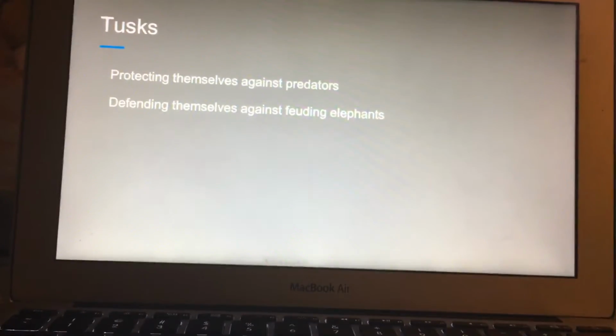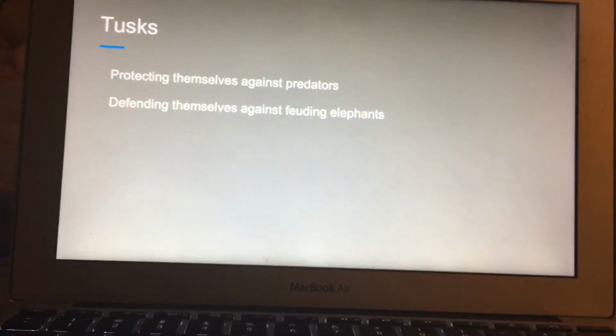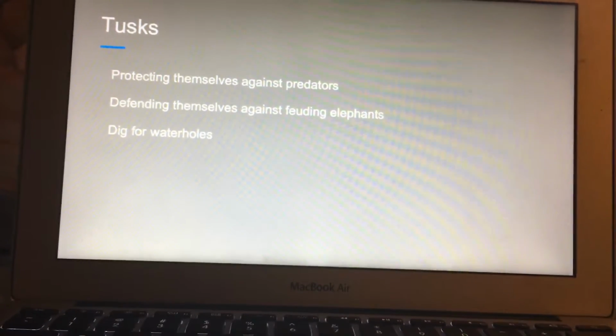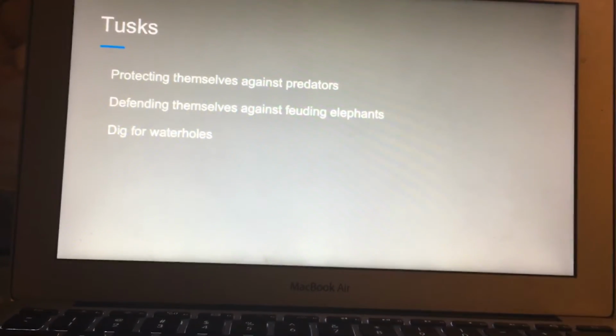As well as for defensive purposes, the tusk can be used for a more offensive objective. The tusk can be used in battle against other elephants. Elephants use their tusks to dig water holes in dry riverbeds in order to get water. This helps their survival, but also the survival of many other species that are incapable of digging for water.